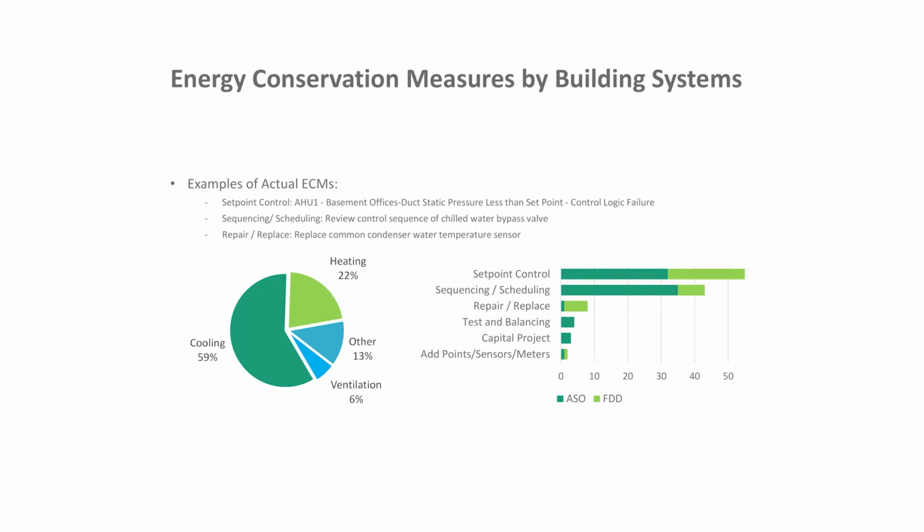Now, finding, prioritizing, and validating ECMs are why many building owners choose to explore energy analytics. Also, most ECMs are related to buildings' HVAC equipment. Cooling equipment are at 59%, heating are at 22%, and ventilation at 6%.